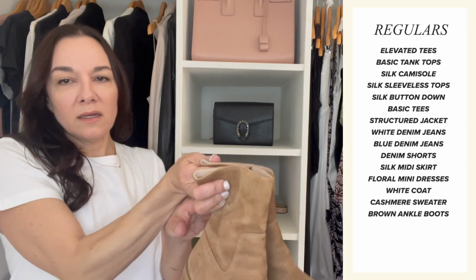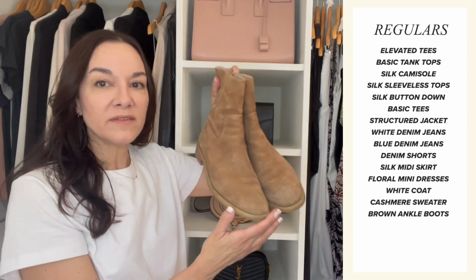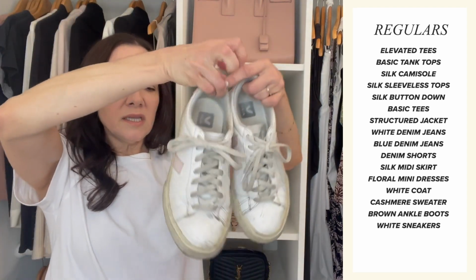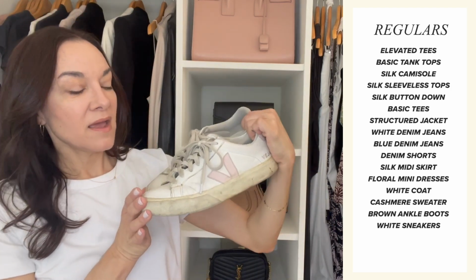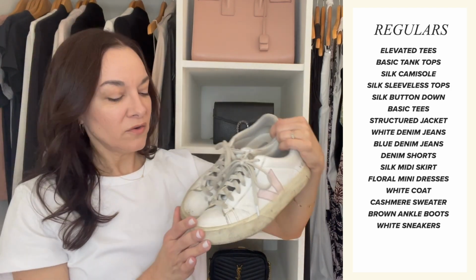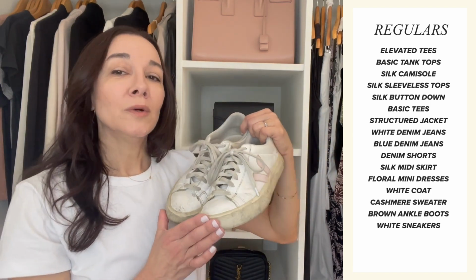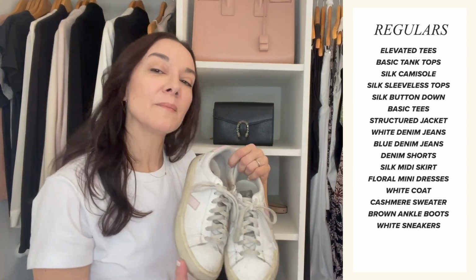These Stuart Weitzman neutral suede ankle booties. I've had them for a couple years and they have definitely been part of my regulars, absolutely. Then I have my Veja sneakers with the little blush trim, which works with my style. I love these and I have worn these a lot over the last couple years since I've had them. Great to style with dresses, with skirts, with shorts, with jeans. They just are really, really versatile and are definitely something that I wear all the time.